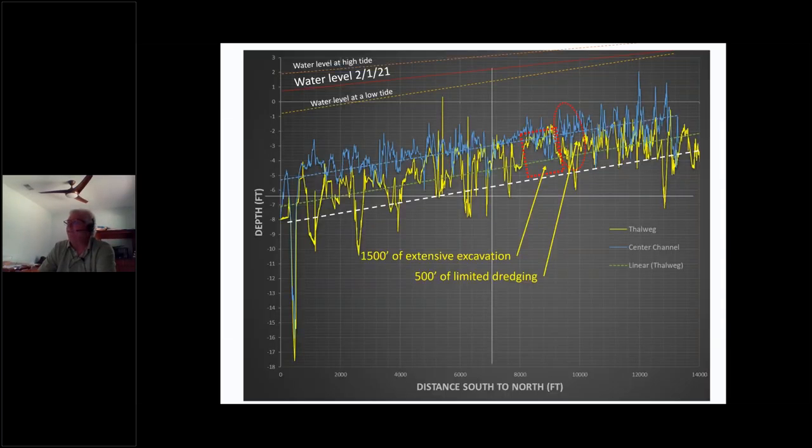So here's just another graph, and I don't want to get too bogged down in this, but the yellow line is the Thalweg, and for those of you who don't know, the Thalweg is the natural course of the river. So this includes where the deep sections are and where the shallow sections are, but it's following the deepest natural course of the river. The blue line is the center line. And so where the blue line and the Thalweg come together, those are good indications that the system is clogged up. Where the blue line and the yellow line are far apart, it's an indication that we probably only need to do limited dredging.